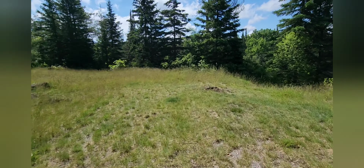Here is our first real look at the AuSable River. You can't really see it from any of the campsites, but looking around from this little bit of access point, you can see there's just nothing but wilderness. It's so quiet and so peaceful.